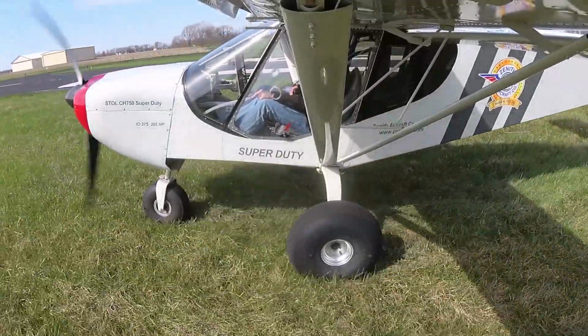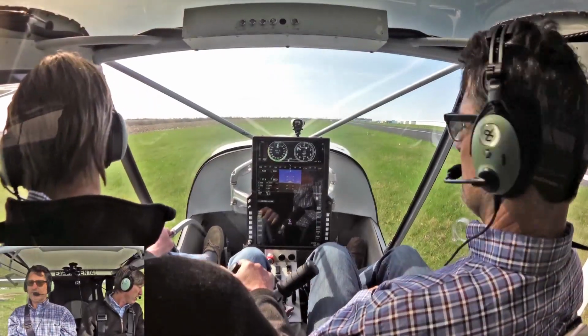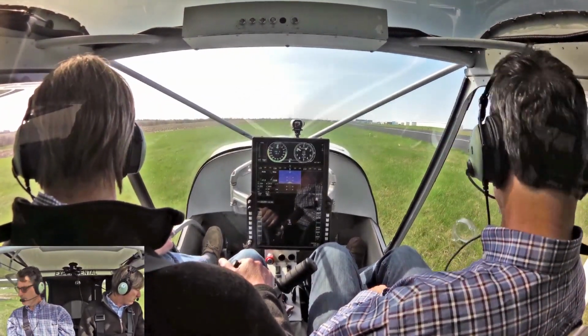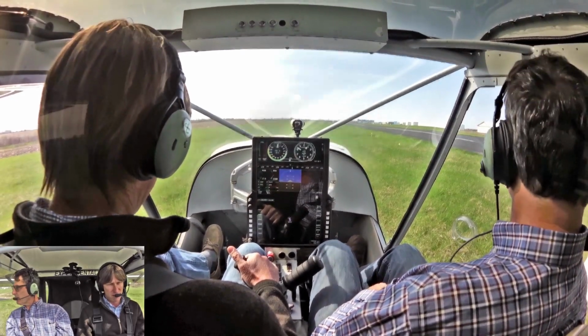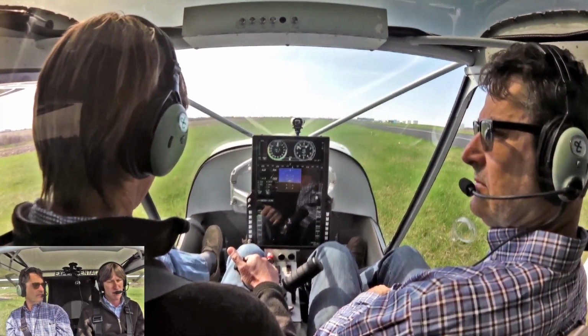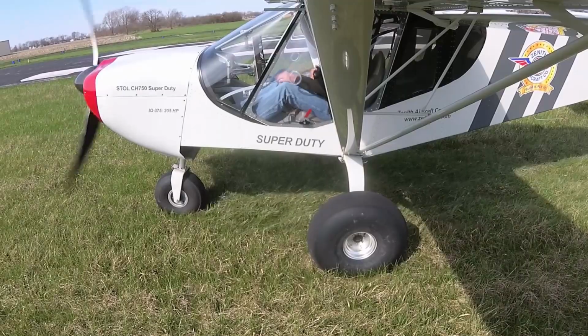Right, and it hadn't been cut, so it's probably 5, 6, 7 inches. Yeah, and you can tell it's really soft. We've had a lot of rain here, but it's a good environment to demonstrate short takeoff and landing on grass. Right, so I'll walk you through it.